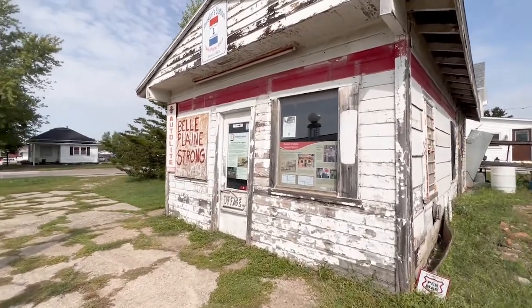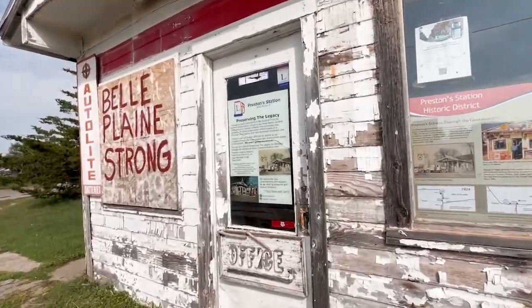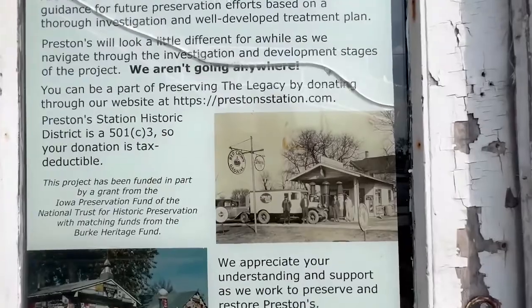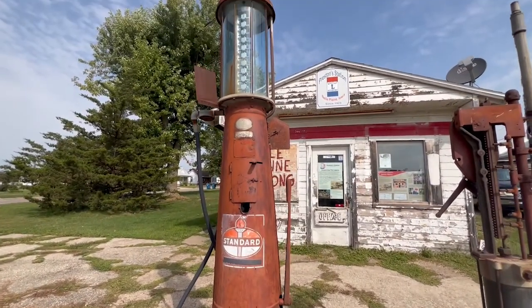George Preston bought this gas station for $100 in 1921. I could have almost bought a gas station for what that speeding ticket cost me. Or they could use the $90 to spruce this up. It's a pitiful sight.